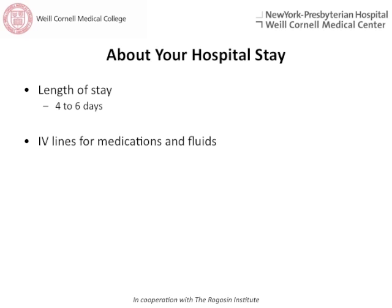During the hospital stay, you will have several intravenous lines so that we can administer medications and fluids to you. You will also have a Foley catheter for about 4 days. The purpose of the Foley catheter is to allow the urine to continuously drain from your body, giving your bladder some time to heal from the surgery. This also helps us to measure the amount of urine you are making, which tells us how well your kidney is working.